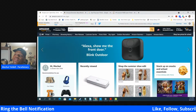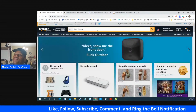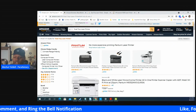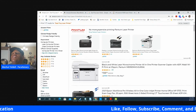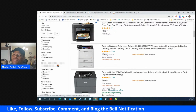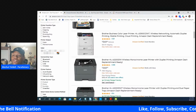Now let's search on Amazon. Dual tray laser printer. Alrighty. So if you see me looking up, I'm looking at my monitor I have above my computer. So here you start getting printers, but they're god awfully expensive. 549 for this Brother color laser. You only need a black and white printer, but that's neither here nor there if you choose to get that.